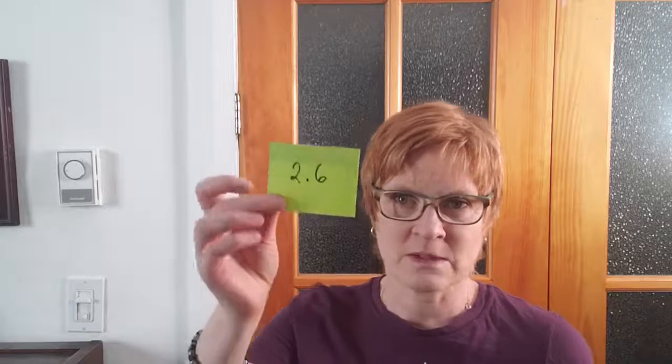So the first thing that I was at was 2.6, which is super high in a good way, right? Super, super high. So then the first set of blood work I had was at, I think, month 4.